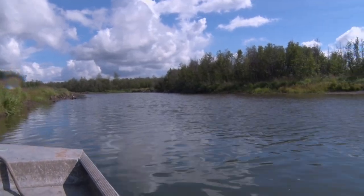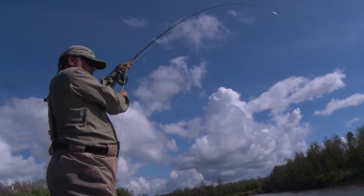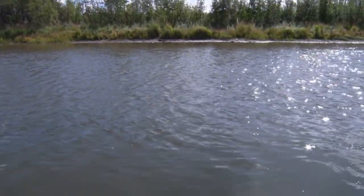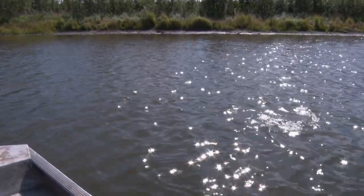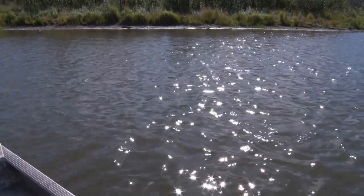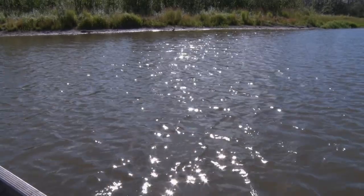Oh, big dolly. Or a rainbow. I was going to say it's a big rainbow. Wow. Big rainbow. Whoa. We're over here trying to throw at these sockeye, I've been trying all day. And I saw a bunch of sockeye, threw right into them, and this big rainbow took my fly. Man, is he pretty. Look at him.